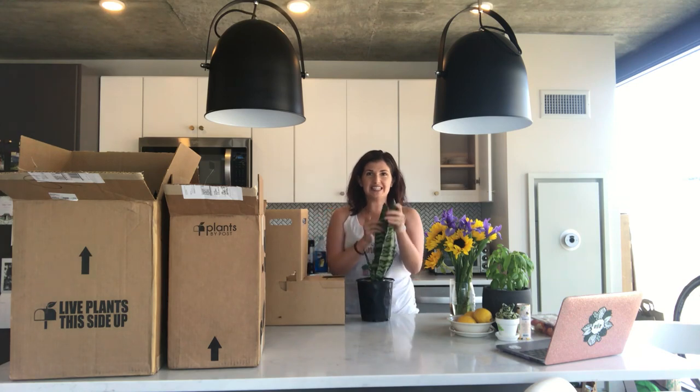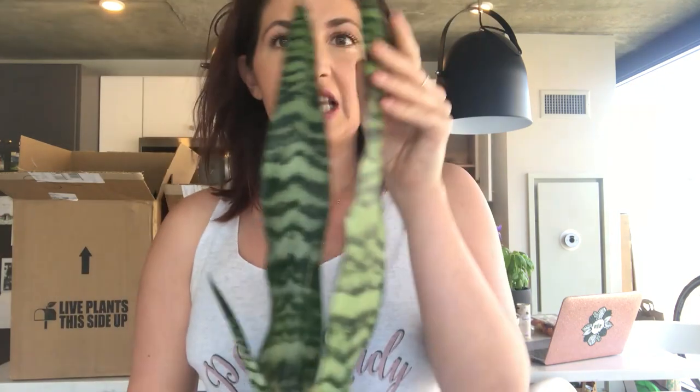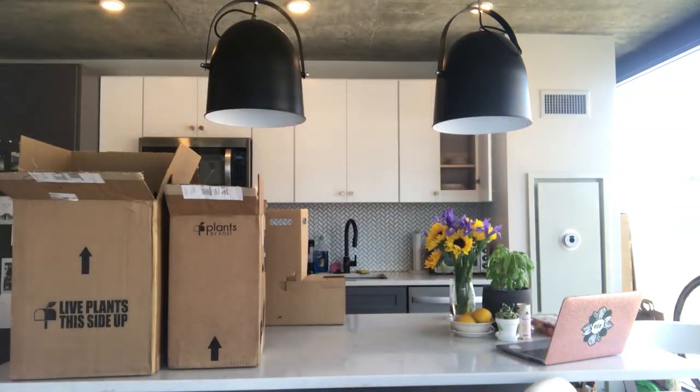So I'm so excited. Sansevieria zeylanica. I just love, this is my favorite type of snake plant. I have several of them. I just look at that, man, so beautiful. So these are gonna go next to the bookshelf. So they sent me several of these, which I'm really excited about.